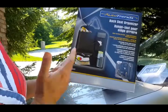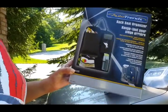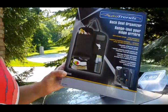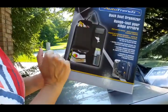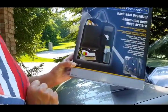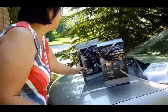I can still put things that I don't use often, for example, maps. I'm still a maps girl, even though people use Google Maps. I also like to have a bigger visual, so I keep maps. But this one is really great for kids. Water bottles, garbage. You always have a ton of garbage that you find, and then things to put extra things on it. So that's the one that I got.